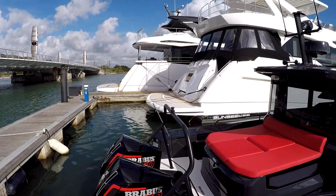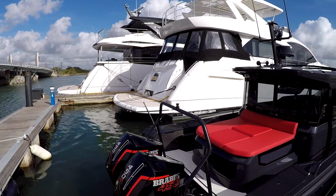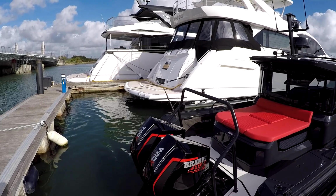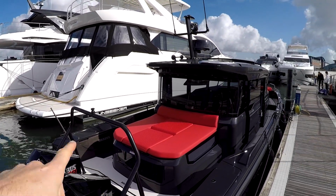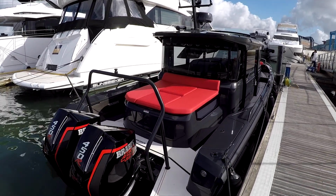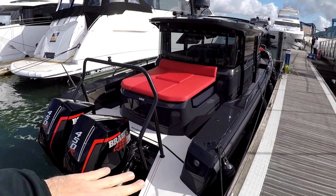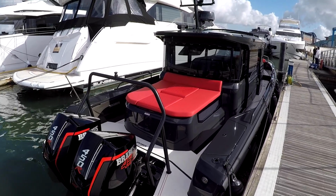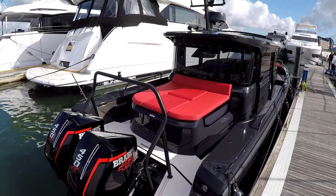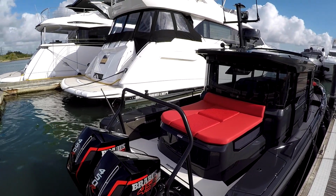Here at the stern, we've got the water ski hoop over those twin Brabus 450 race engines, and 2 aft lockers here at the back, which we're going to jump on and have a look. And as you may have seen as I've been walking around, a complete S-Tech flooring all the way throughout the boat, with some lovely detailing around here as well, and some lovely logo pieces as we go.